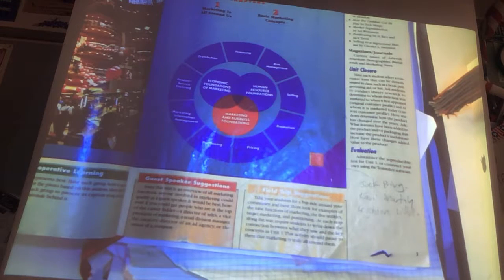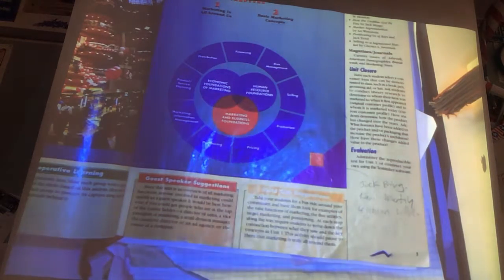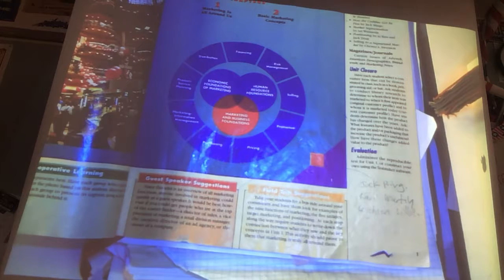10 minutes here, and on page 1 in the book, they have the marketing wheel with the functions of marketing. I'm going to share with you the differences between the old book and the new book. The old book had 9 functions of marketing. The new one has 7. If you look at them, some of them are exactly the same, some of them have changed a little bit.